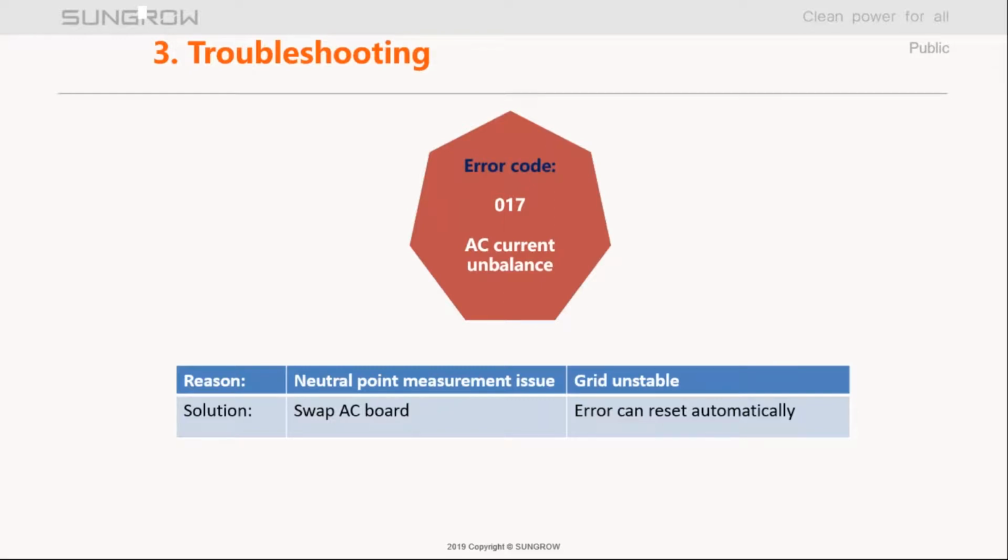017 means there's an unbalance in the phase current of AC. It can be a grid issue or a problem with the AC measurement card. So we need to check and take the solution accordingly. For this, you also need to check with the clamp meter what the actual current is in all three phases, and verify whether it is an inverter issue or some outside issue.